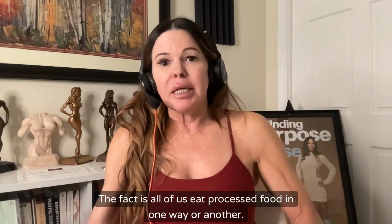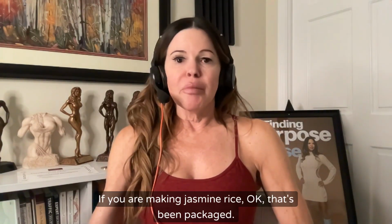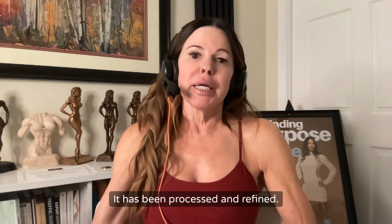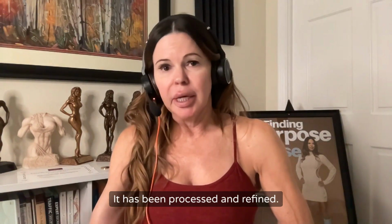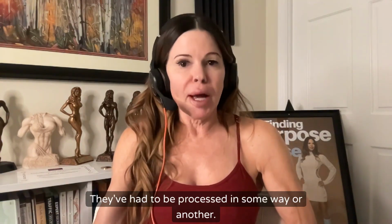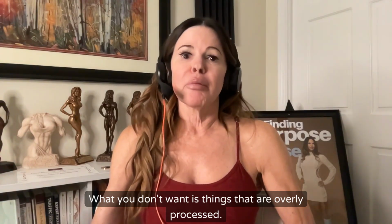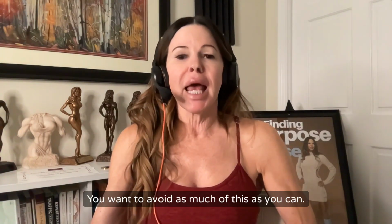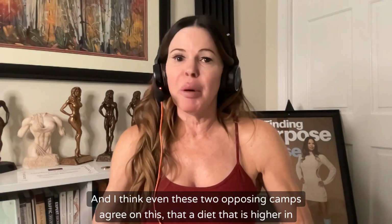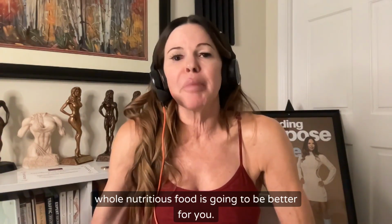The fact is, all of us eat processed food in one way or another. We eat refined food. If you are making jasmine rice, okay, that's been packaged, it's been prepared for the store, it has been processed and refined. Even your hamburger, chicken, things like that, they're packaged. They've had to be processed in some way or another. What you don't want is things that are overly processed. You want to avoid as much of this as you can. You want as many whole foods in the diet. And I think even these two opposing camps agree on this, that a diet that is higher in whole nutritious food is going to be better for you.